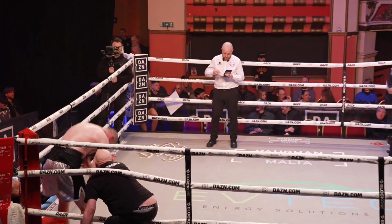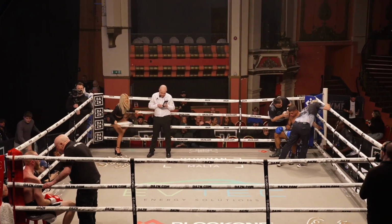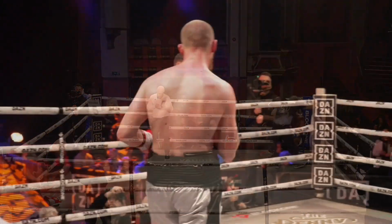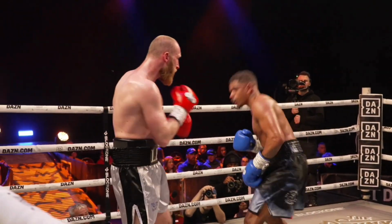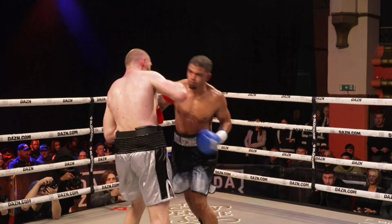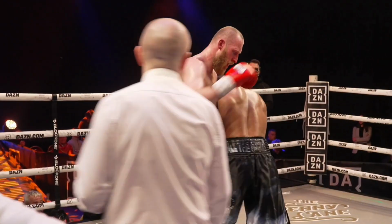No denying who the first three went to. He's just got to come out here now, Denzil Browne, and, you know, stamp his authority again. You can't let Roberts be thinking an upset's on the card. Looking there, it is a very close round, that last round, in my opinion.